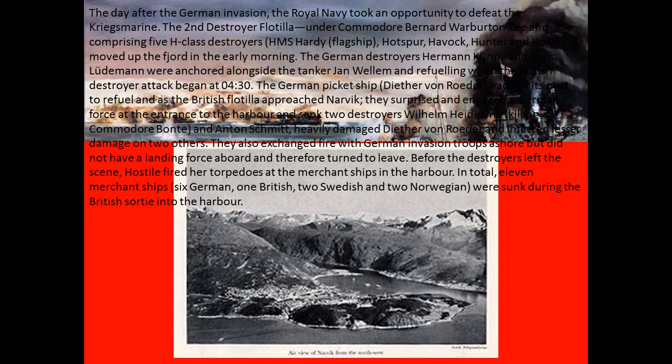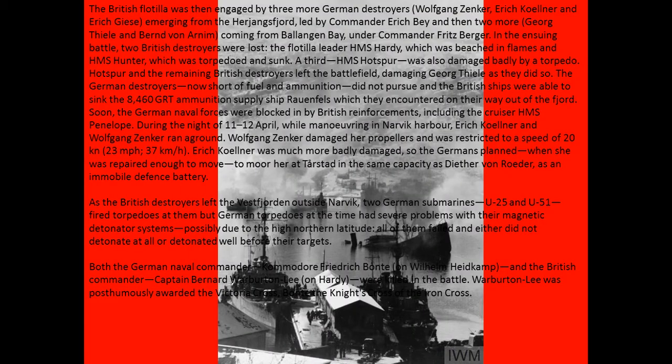Before the destroyers left, HMS Hostile fired her torpedoes at the merchant ships in the harbor. In total, 11 merchant ships, 6 German, 1 British, 2 Swedish, and 2 Norwegian, were sunk during the British sortie into the harbor. So here are some more pictures of the sinkings.